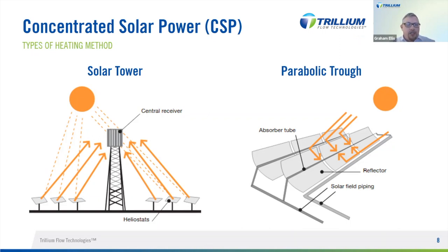On the left, you can see the solar tower system, which is mainly used for higher power, higher temperature systems, where the solar heat is concentrated on the solar tower. The mirrors turn according to the angle of the sun, so the energy is constantly focused onto that solar tower.